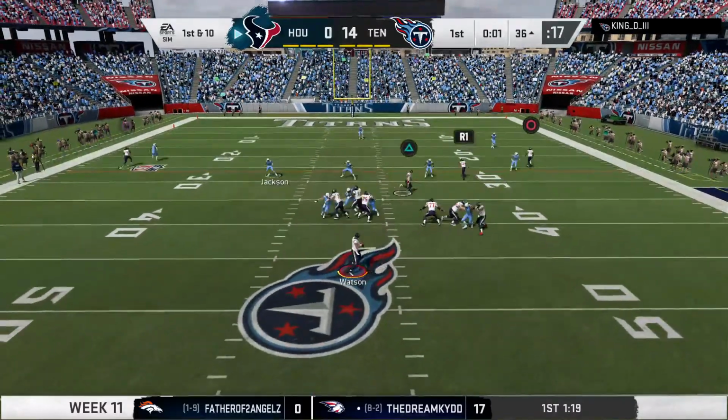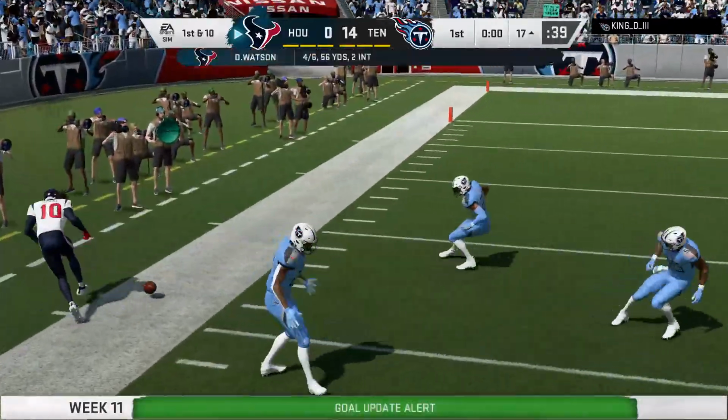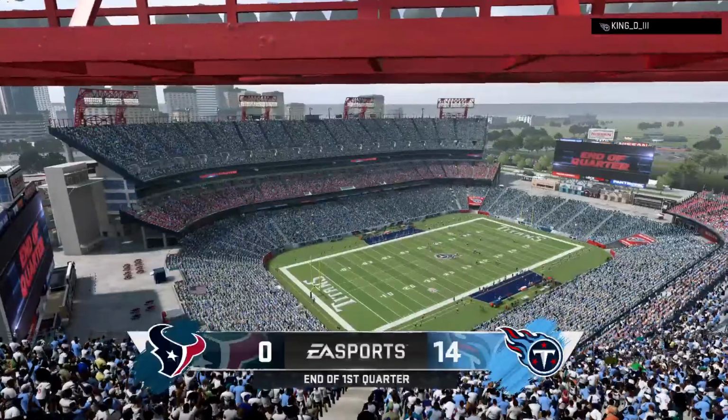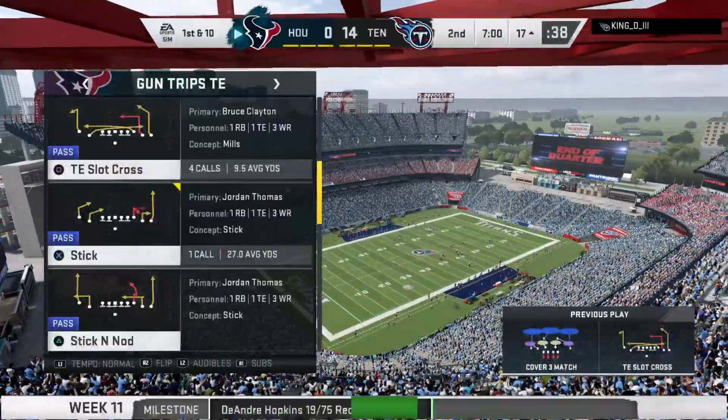On 1st and 10, Watson. Oh, a battle for it here, and this will be caught. 14-0 the score. This is the NFL on EA Sports. Texans, nothing.